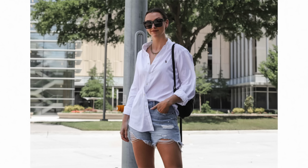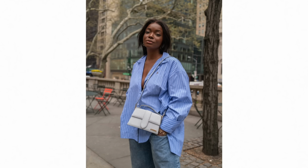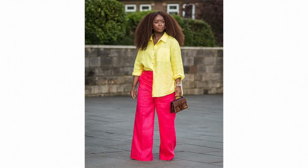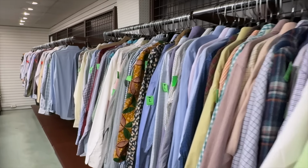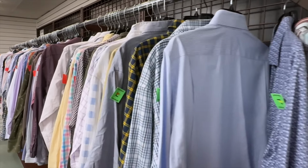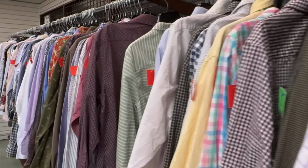I've seen lots of girls on my Instagram feed and all over Pinterest wearing them. And I do think that they're a great layering piece. And there is, in my opinion, no better place to find them than in your local thrift store. I found so many on offer, and there was everything from stripes to check, plaid, simple plain colors, some interesting pinks, blues. There were so many options.